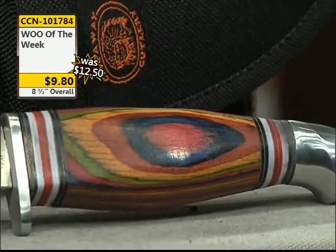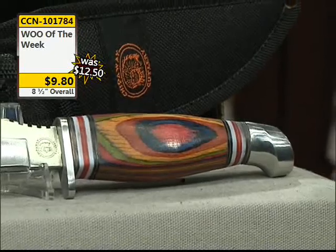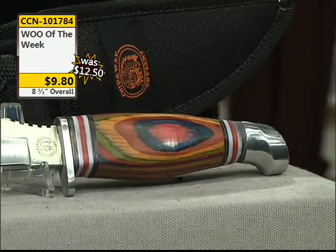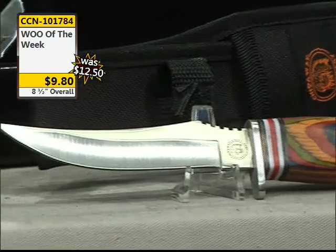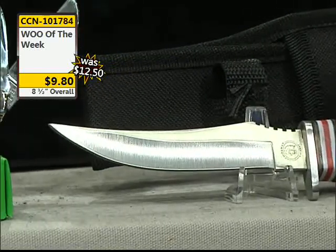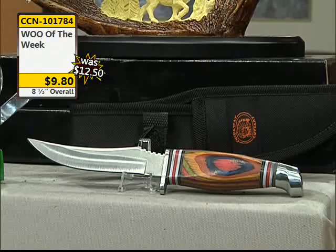This one was $12.50, and it was a great deal then, but you can now get it for $9.80 when you place an order. That's what WOO stands for, with order only. Retail is $26.33. You're only paying, once again, $9.80 when you've already placed an order. You qualify to get that discount, and you might want to take it. Once again, there is the sheath that is back there behind it.